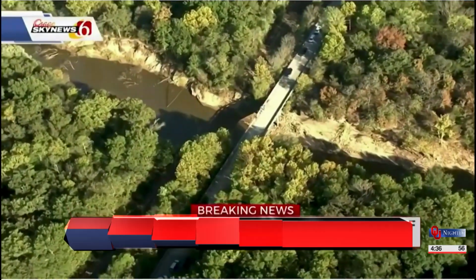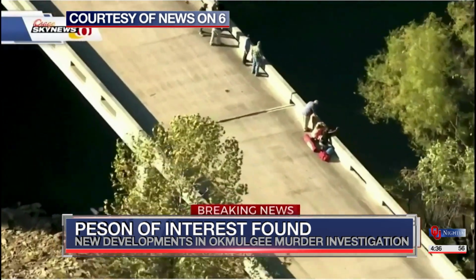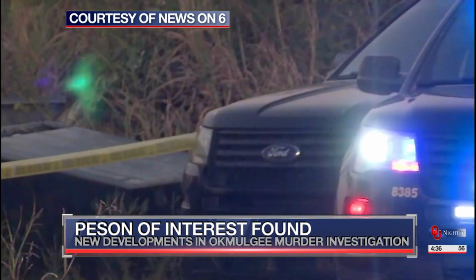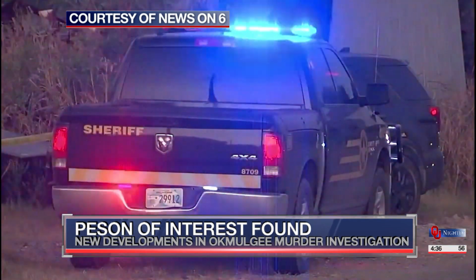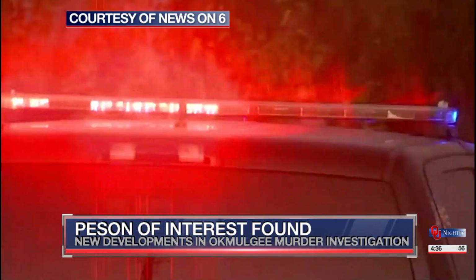Thanks, Pepper. There's new information tonight in the murders of 4 men in Okmulgee. They were found shot, dismembered, and dumped in the Deep Fork River. Tonight we know a man police called a person of interest was arrested in Daytona Beach, Florida. Detectives say he was in a stolen vehicle. He's being held on a charge of grand theft of a motor vehicle, but he's being held without bond. Police have not yet released why this man is a person of interest and have not named him a suspect in the murders.